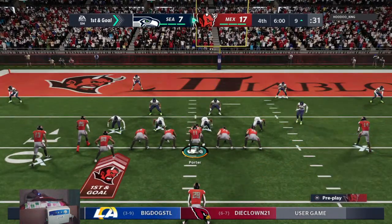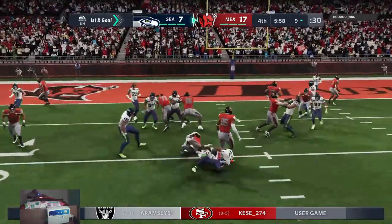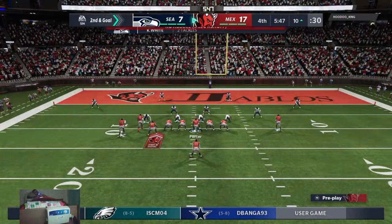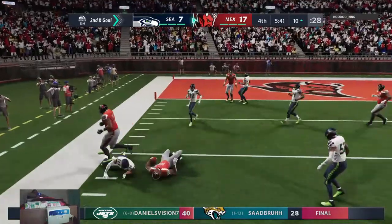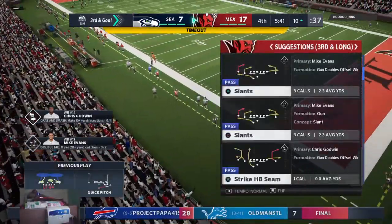This is 1st and goal as we are set to bring you the home stretch here, the fourth quarter. And nothing doing. He's immediately taken down at the line of scrimmage. No gain on the play that time, and it sets up 2nd and goal. They'll give Fournette another crack. And there is nowhere for him to cut back as he's taken down in the backfield.